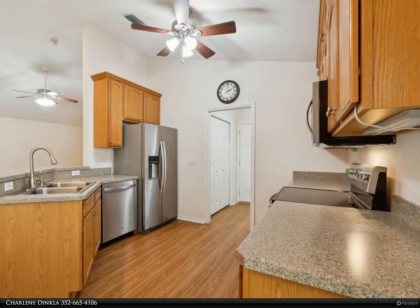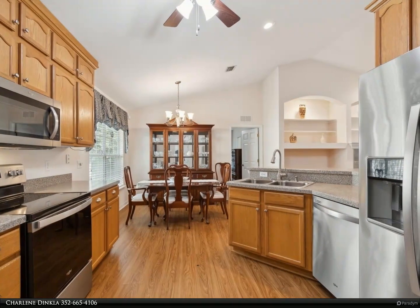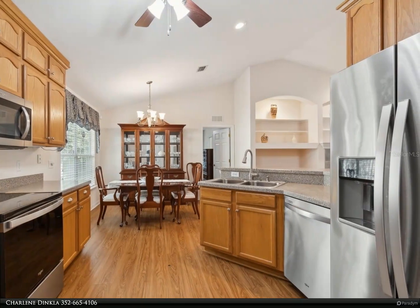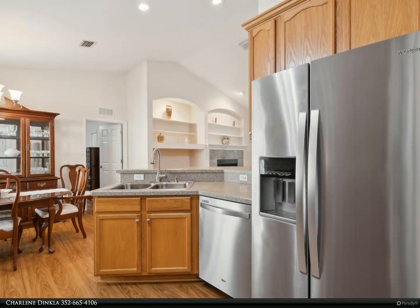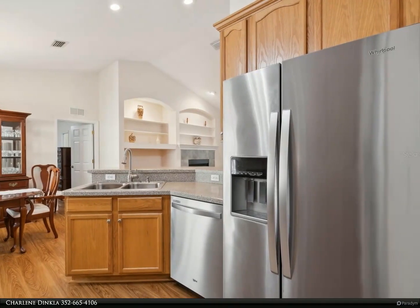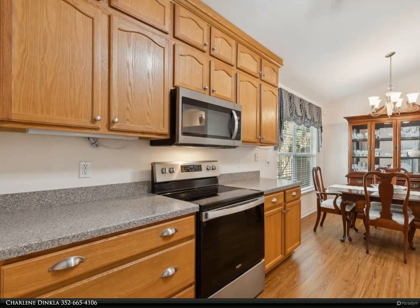Large chef's delightful kitchen with extra cabinetry for all your entertaining dishes. Open bar counter, making it a hub for family meals and entertaining. All stainless steel appliances, an oversized pantry, and a separate laundry room adjacent to the kitchen. There is also a spacious dining area with lots of room for family and friends.